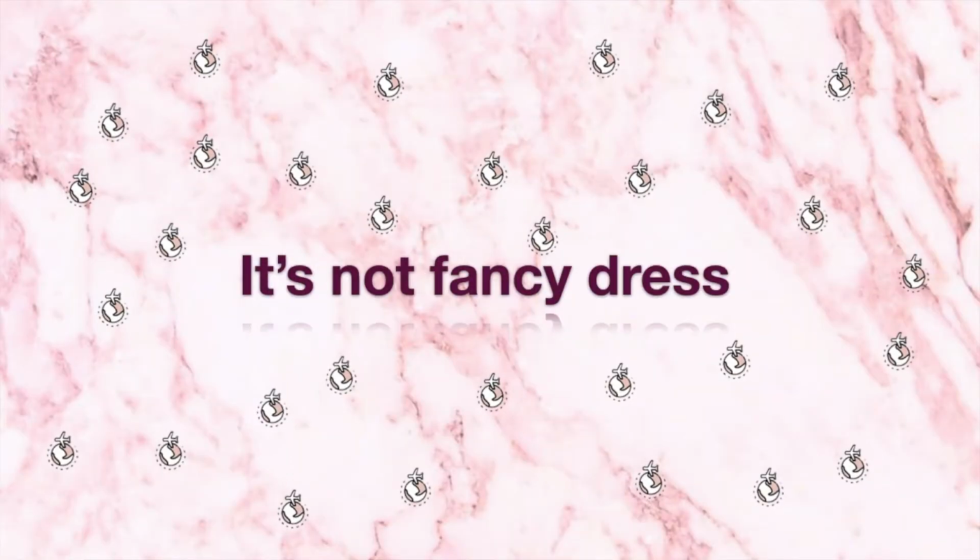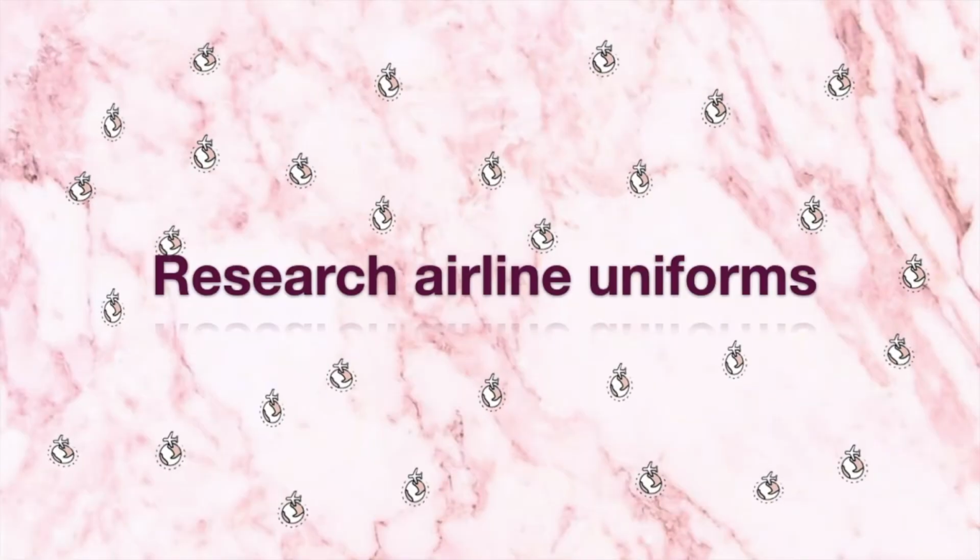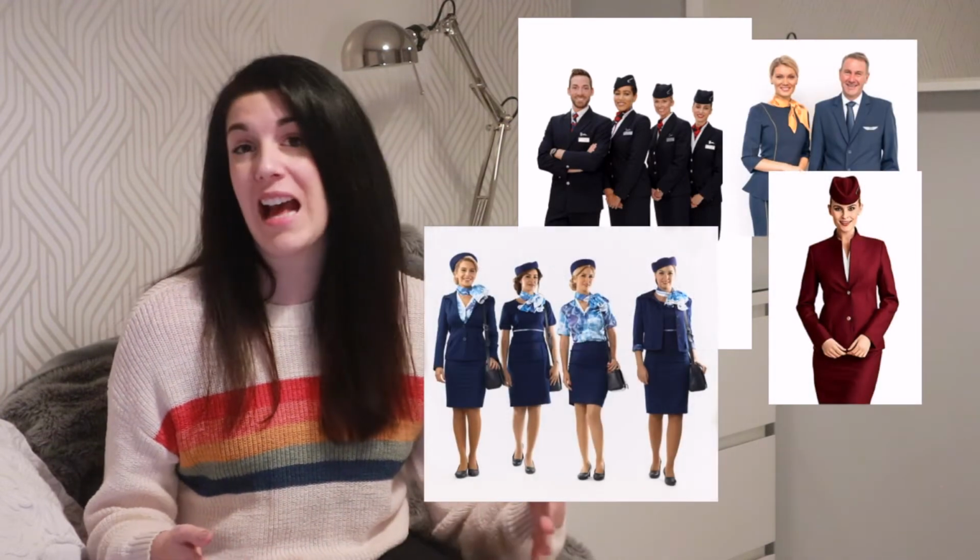Remember, it's not fancy dress. You're going for a cabin crew interview, yes, but you're not going to a cabin crew fancy dress party. So research the company, get an idea of what their uniform looks like, but don't try to emulate it completely. Just take maybe a smidge from the airline. For example, if you're going to a Middle Eastern airline, they're a lot more conservative than Western airlines, so make sure your skirt's a little bit longer. Also, look at what the majority of cabin crew uniform looks like and base your ideas around that. It tends to be a skirt suit for the ladies and a suit for the men.